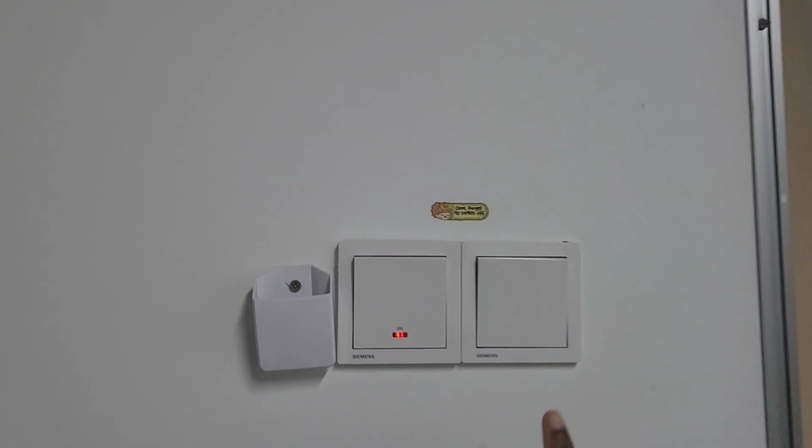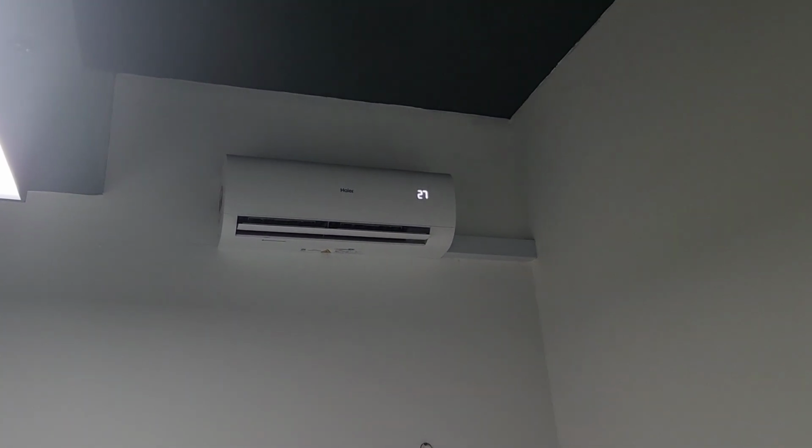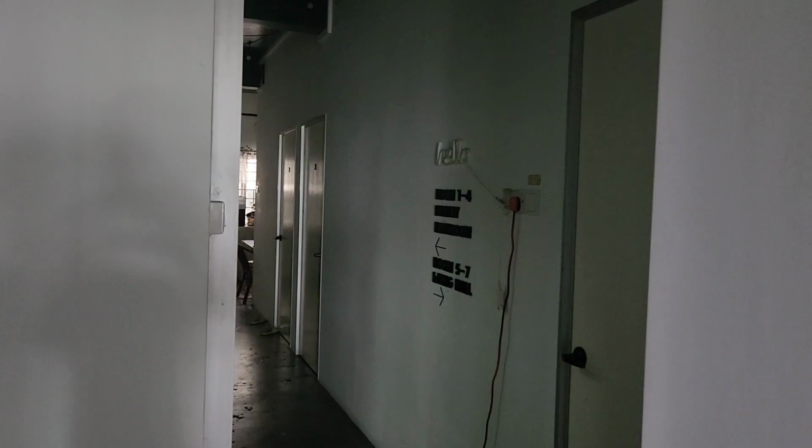These are the switches. This one's for the light. This one's for the AC. Then they have a mini split up there. This is, I believe, the only room in the Airbnb with AC.